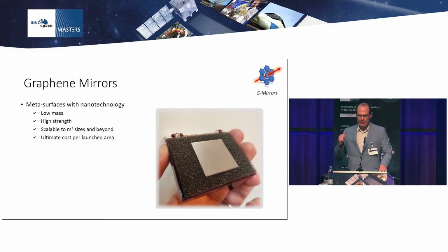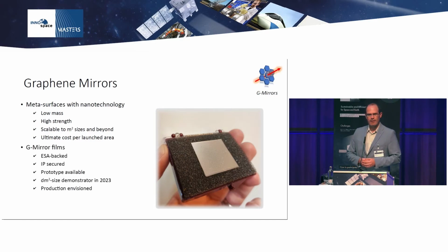So we already have this technology that is based on metasurfaces loaded with nanotechnology and gives us films with very low mass, very strong, and again with the promise of making them really big, ultimately giving us the lowest cost per launched area. And these films are backed by ESA.